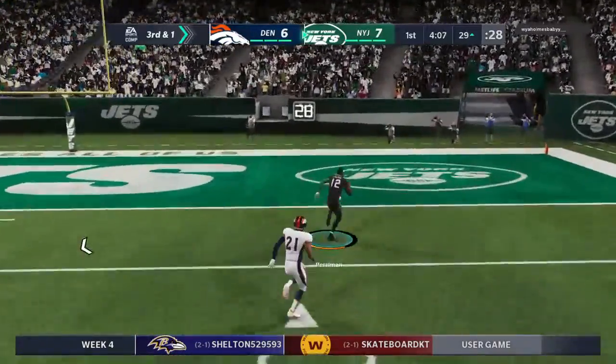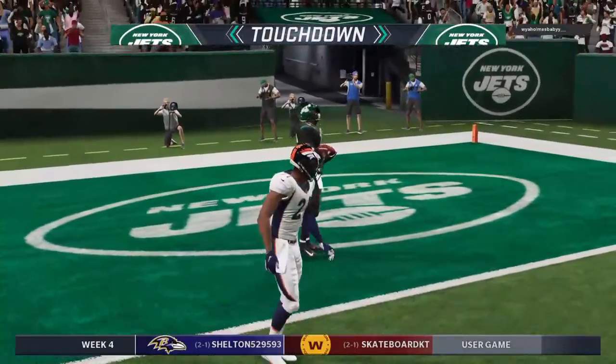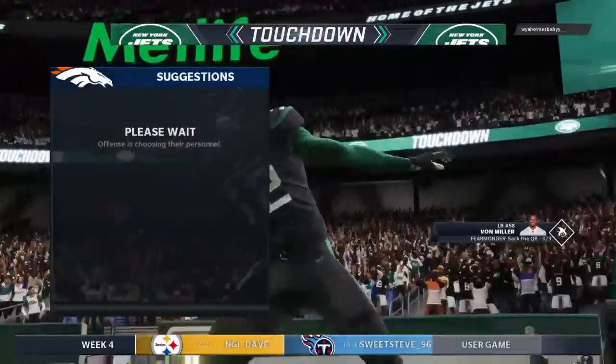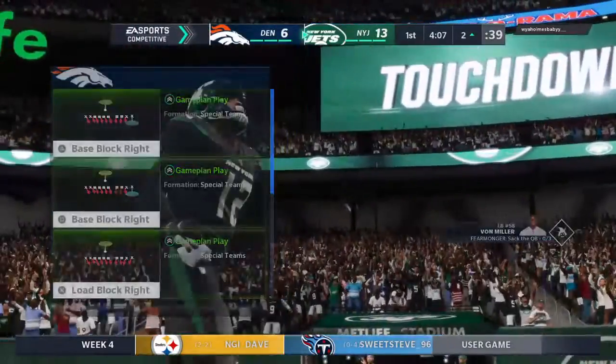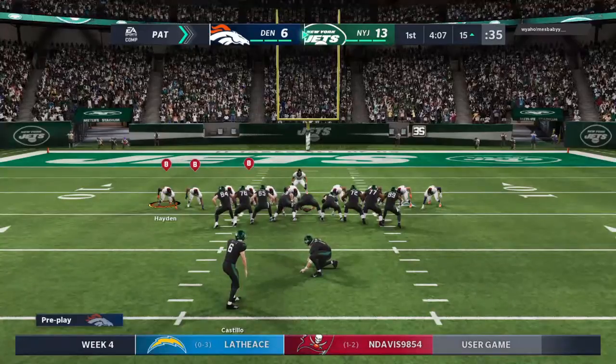That is caught. It's Perriman, and he's going to take it in for a Jets touchdown. Rashad Perriman, his 2nd touchdown on the season. And the Jets will extend their lead.